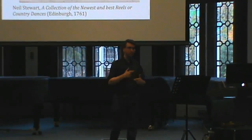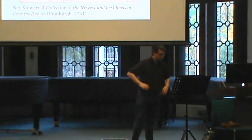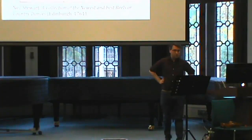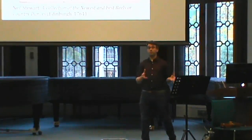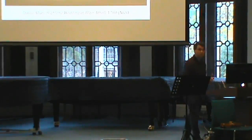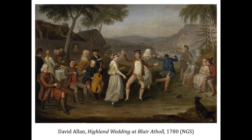Pattern. We find that it gives that kind of lift to the feel on the second time through there. Now, what we were thinking about is how this relates to what we know about the lineup, the instrumentation in dance bands. So we know from a lot of iconographical, archival, literary references that the heart of the dance band was a fiddle and a bass fiddle or a cello. Most famously seen here in David Allen's painting, Highland Wedding at Blair Athol, around 1780.